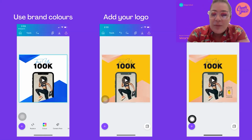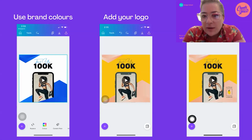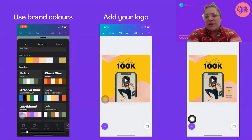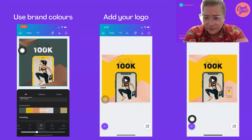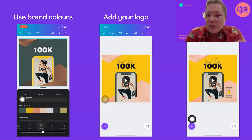Yeah, so I am going to touch on a few different steps that Andrea and Marta went through. So in the first video here, we're going to use our brand colors. So I've started off with an Instagram template here. And again, I'm going to go to styles and hit shuffle. And this is where I'm going to cycle through some different options to find one that I like.